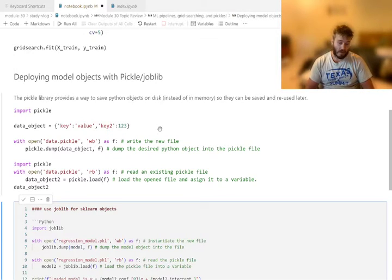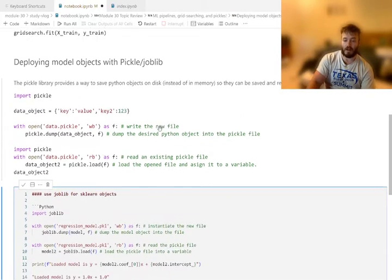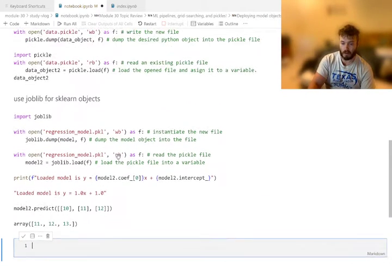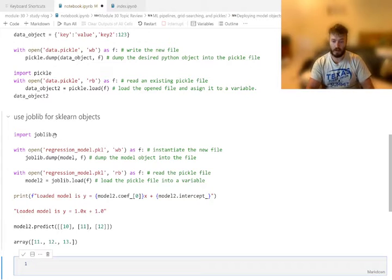Or even if you wrote a cool new type of class object and you wanted to share it with your friends or something. With SciKit Learn objects, you can't use the pickle library, but you can pickle them. You just have to use this library called joblib instead.